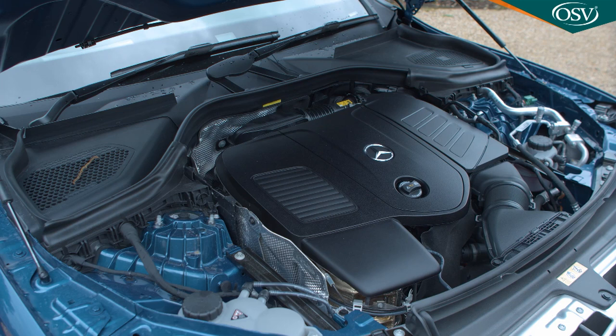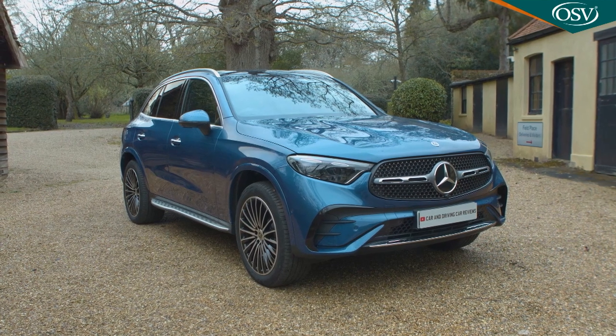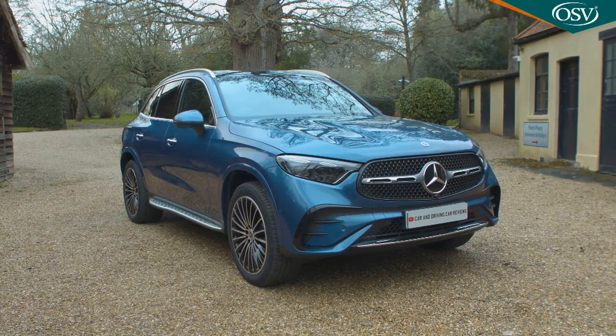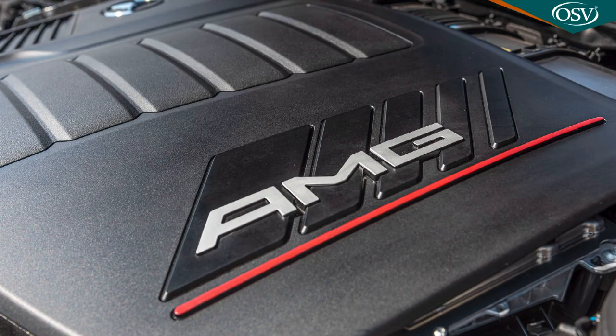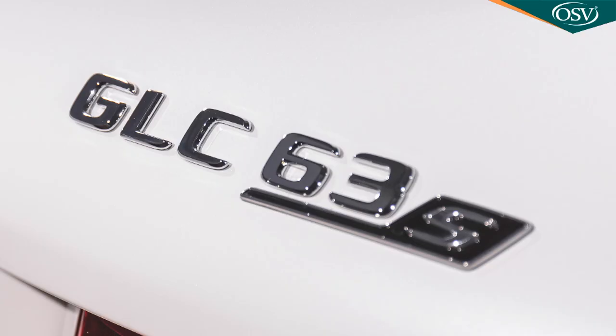All the engines on offer are now electrified, of either the mild or plug-in hybrid sort, the latter variant setting new efficiency standards for PHEVs in this segment. Technology we'll be trying in this test car. More surprising at the pricier end of the range is that 6- and 8-cylinder GLC models are no more, with a 4-cylinder capacity adopted across the board, even for the fieriest Mercedes AMG performance variants.